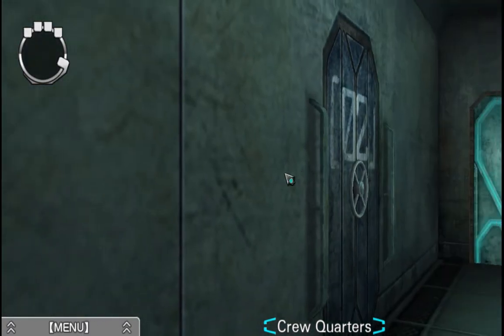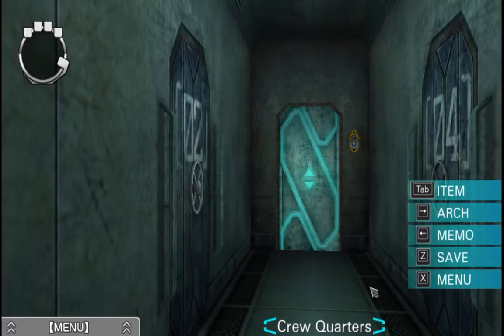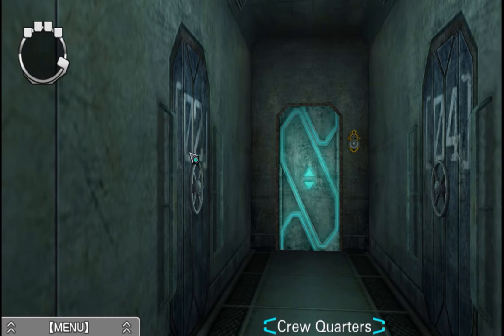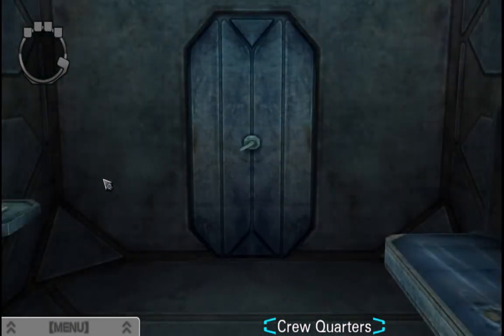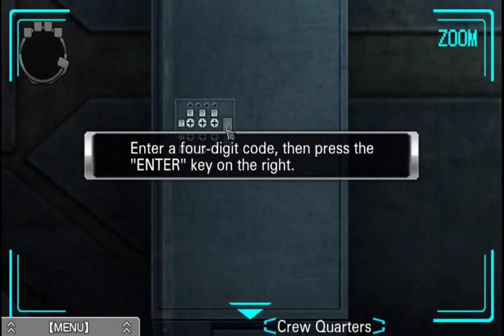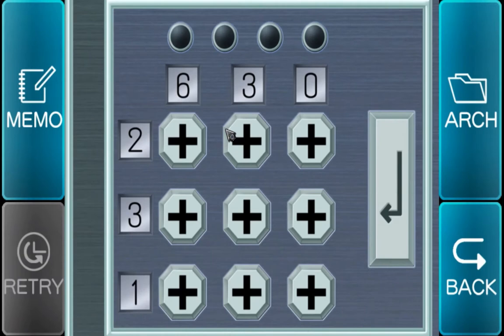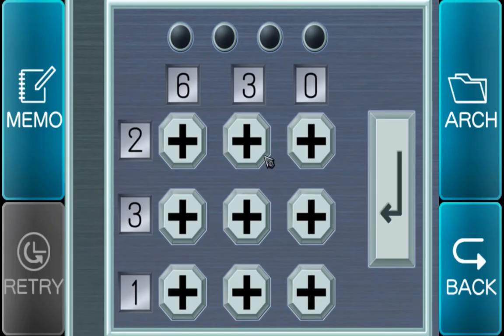Okay, let's just. So what information do I have? 2. Let's go to 2. 2 was a locker which will actually let me interact with it, right? I think so. Enter 4 digits code. Memo? Okay, that's completely useless. 4985. 4985.